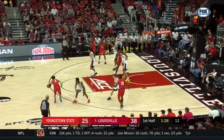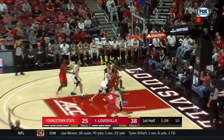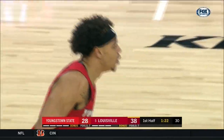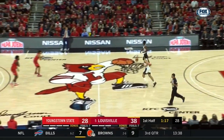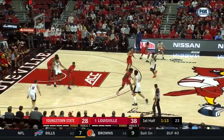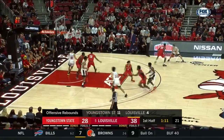Well, with Higehan in foul trouble and Enoch on the bench with the rest, Louisville playing a small lineup. And the result is that Youngstown State gets multiple offensive rebounds. They're not shooting the ball well, but when you have that many opportunities, you have a chance. It's a 10-point game. That was a big-time move from Quisenberry.